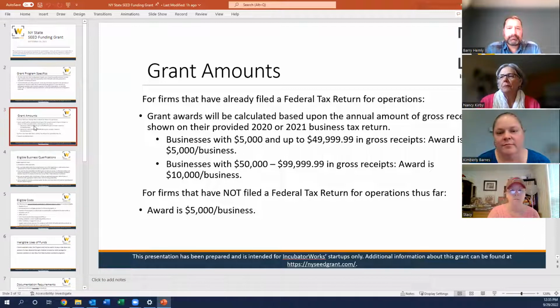The grant amounts are based on your gross revenues. It's a strange thing. The grant amounts are based on your gross revenues, but you have to show that you have expenses. So it's kind of a split personality. But here's the amounts. Up to 50,000, you'll get 5,000. Up to 100,000, you'll get 10,000. And if you haven't filed the federal tax return so far, then they'll give you 5,000.